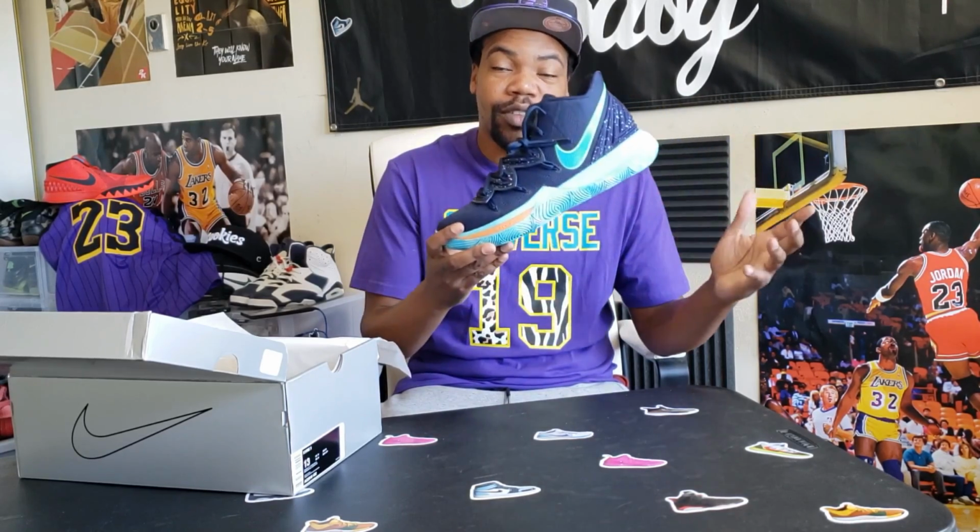The Kyrie 5 UFO. What do you guys think about this shoe in the comment section below? Please fill me in. Is this one of the better colorways that have released, or is it trash? I'd love to know your opinion.